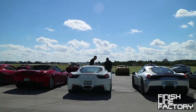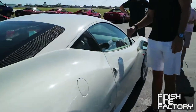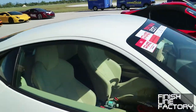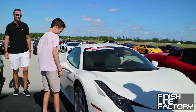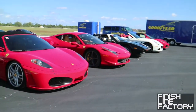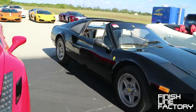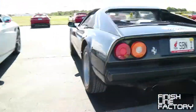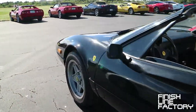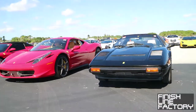Got a 458. Got a 488. 458 Speciale. It's beautiful. Hey, man, this thing is beautiful. Got the Daytona seats. Actually, no, those are not Daytona seats. Those are different. I forgot which one those are. 430. Hey, check it out. Is that a 308? Wow. It's a GTSi. I don't know what that is, but it is a 308. Really nice. Got a few swirl marks, could use a little detail. Not a big deal. A couple hundred bucks, good to go.